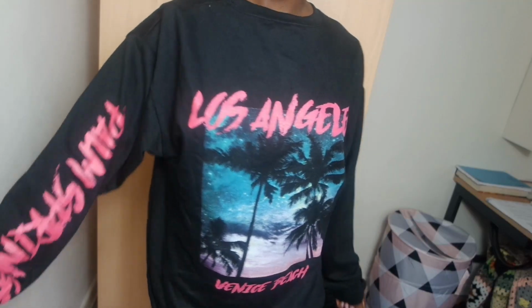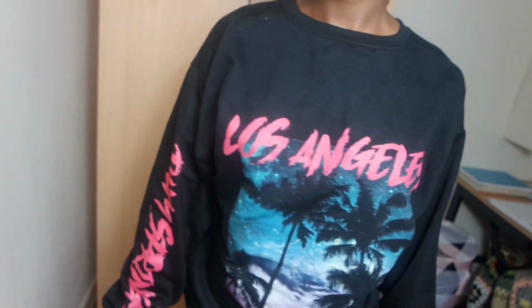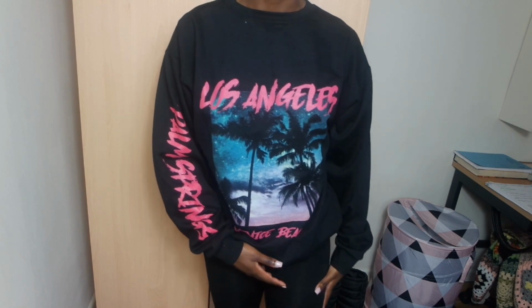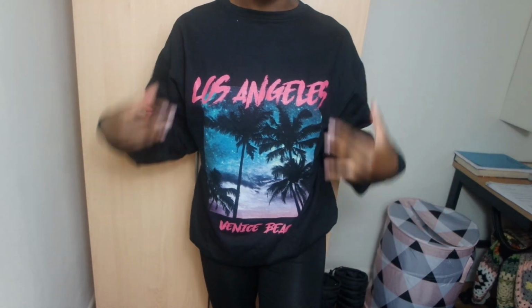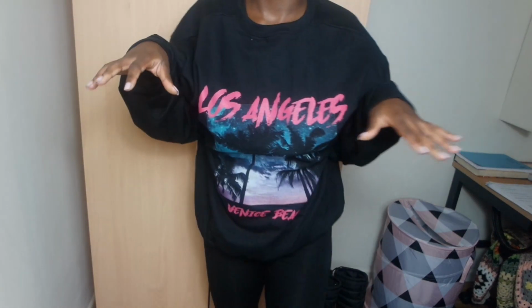Well, this is from Shein, and I believe this was £15. This was on sale as well, and I got it in a size small, because I like all of my jumpers a bit oversized. Like extra small would have fit me perfectly, but I like all of my jumpers to be jumpery and not slim fit. So I've paired it with some cycling shorts from I Saw It First as well. I think I said this was from Shein. I was supposed to say I Saw It First. So this whole outfit is from I Saw It First. And yeah, I just pair them together. Just a cute, comfy fit.